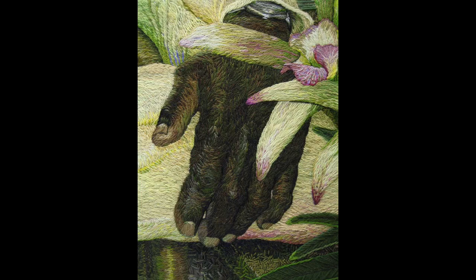Anytime I have a very large piece, if you can imagine me sitting on the floor with maybe a chair on my right and on my left to balance the work.